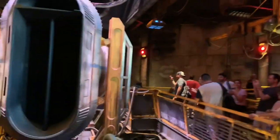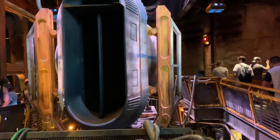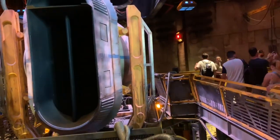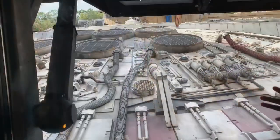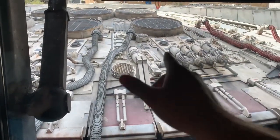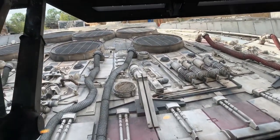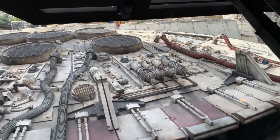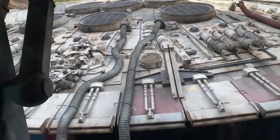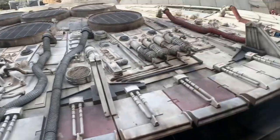Yeah, this is like the Hulk. That's awesome. This is such an impressive view of the Millennium Falcon from right here. You can see all the little details right there. This is what Disney does great with, these little details. It's just incredible. You know they definitely took their time and effort to create something truly amazing like this.